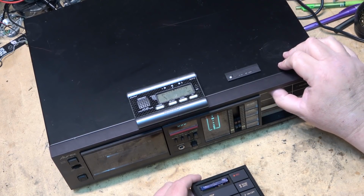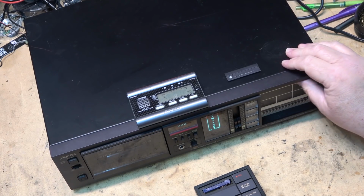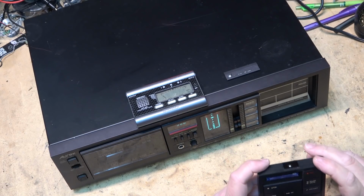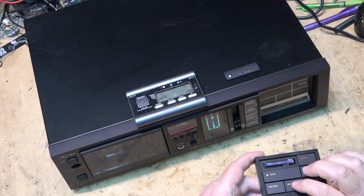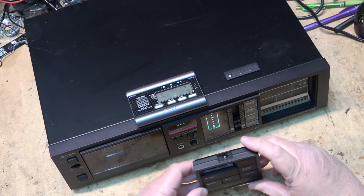Now, are there buttons behind here or not? I don't think there are. This is just a blank panel. So if the remote control doesn't work on this, it doesn't work. That one works. Well, kind of. Okay, well, anyway. Let's start with this remote control.